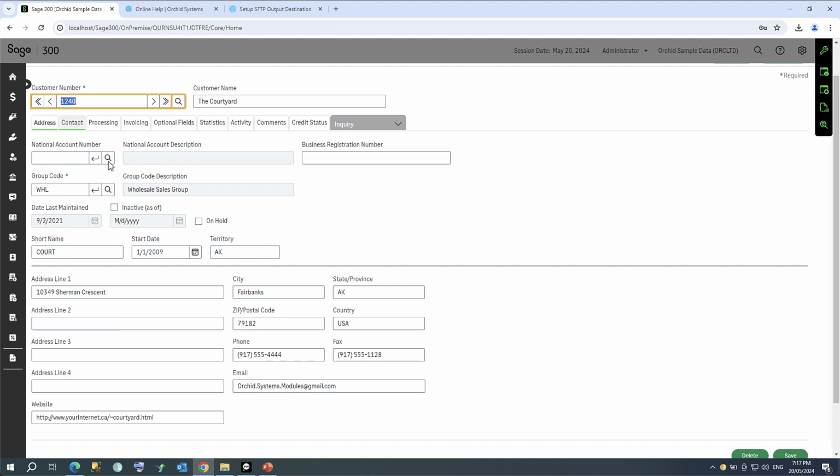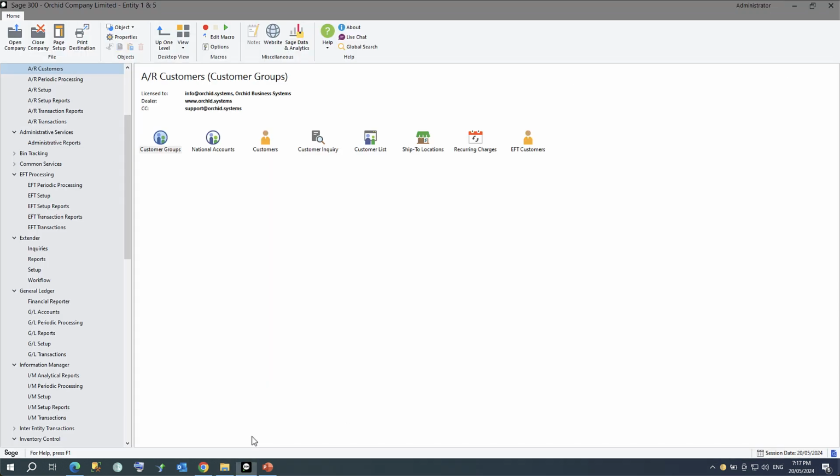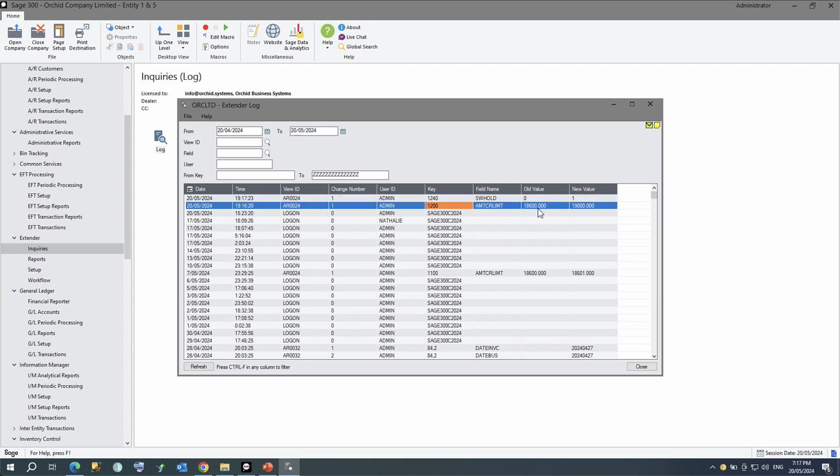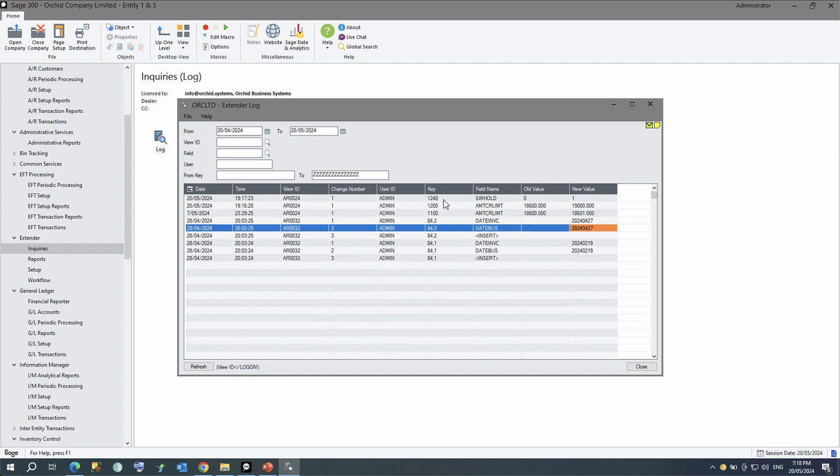I'm going to select another customer. I'm going to put on hold. Now, let me log back into Sage 300 and look at the Extender logs. We can see that customer 1240 has been put on hold and the credit limit has changed for customer 1200 from 18,000 to 19,000. You can log changes to any field in Sage 300 core modules as well as third-party modules, and here we see examples of logging the insert of AR invoices and various key date fields on the invoice.